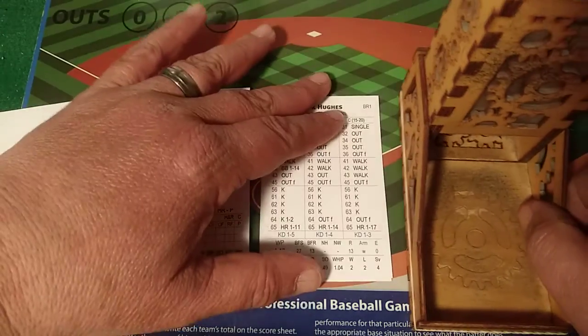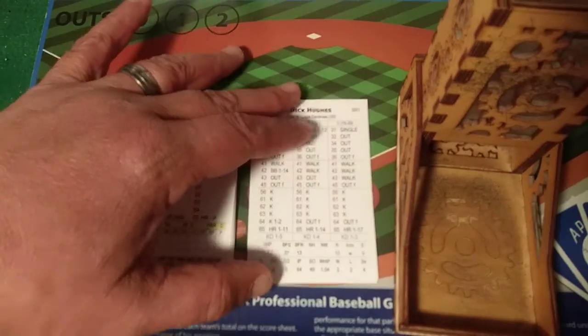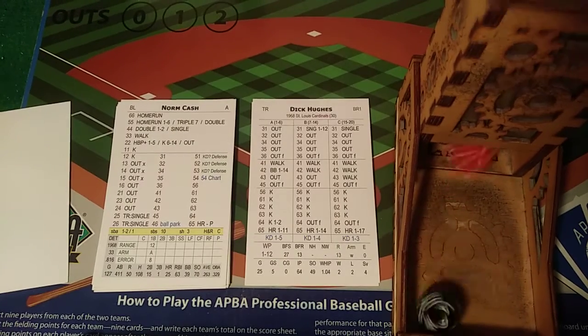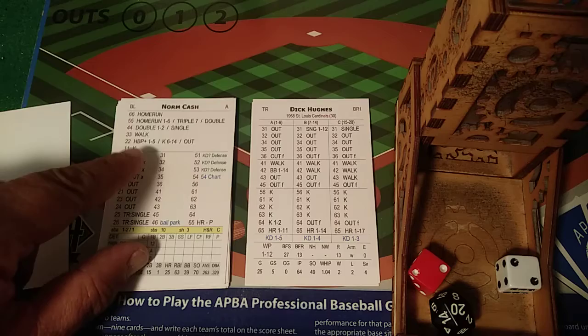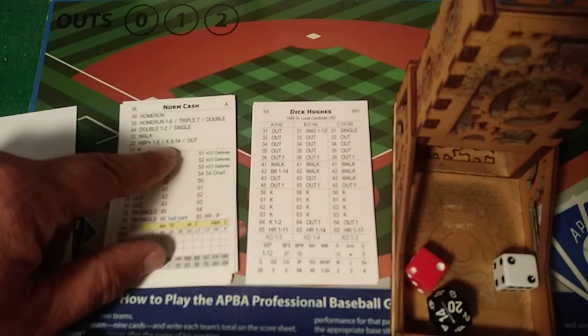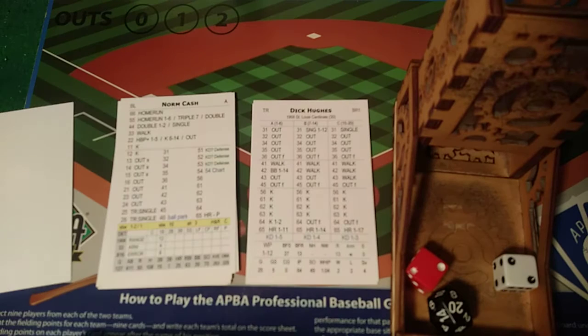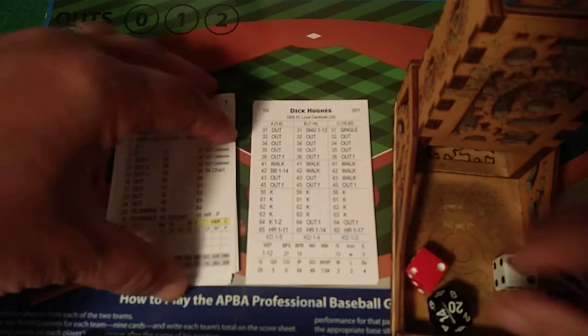Norm Cash. I am scoring the game, by the way. I have it on the side. Norm Cash is up. 22. 1-5, he's hit by pitch. 6-14 is a strikeout. Anything after that is an out. He rolls a 20. That is a line out. He bats lefty. It's a line out to first. 2 outs.